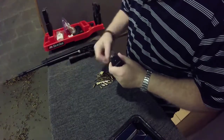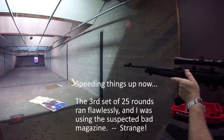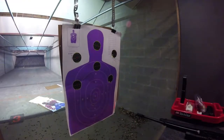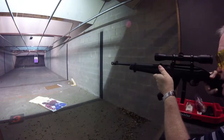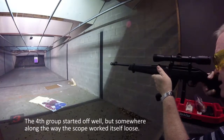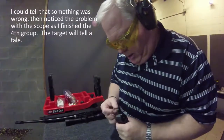Very often I'm going to run it later. Oh, more magazines. Right shoulder. And I was aiming at the top of the black circle. As center as I can get it. Do you want to watch me load? Fun, fun, fun.